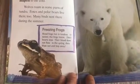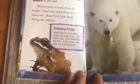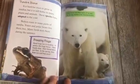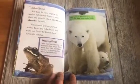In winter, the frogs freeze. Their hearts stop. Their blood does not flow. But in the spring, they thaw out and hop away. Wow, that's wild. Polar bears use their layers of fat and fur to stay warm in the freezing tundra.